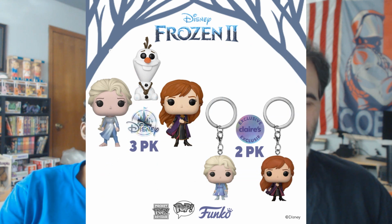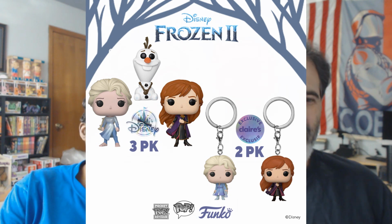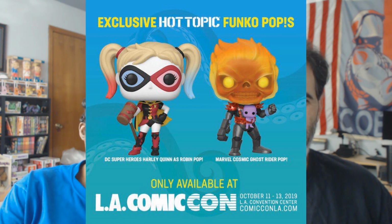And more. A Disney Park 3-pack and Claire's exclusive keychains. Everybody wants in on the act. And the LA Comic Con. There you have Harley Quinn and you have Cosmic Ghost Rider with a baby.